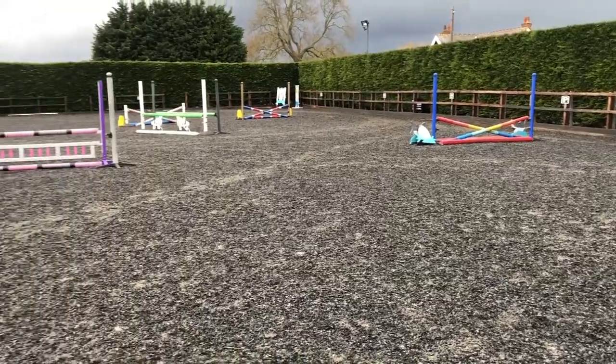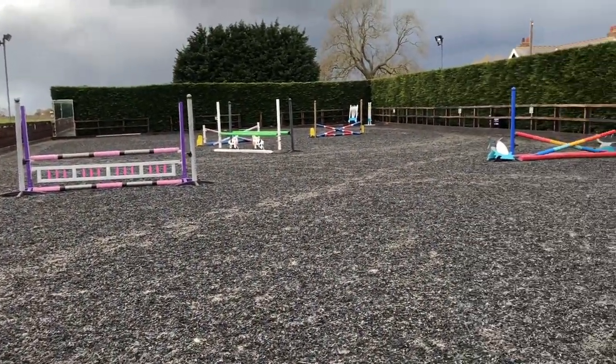So the school is all tidy. You can see it's all tidy and all the jumps are back up. It's about to rain. Found a whip and put that away. And then I'm ready to go.